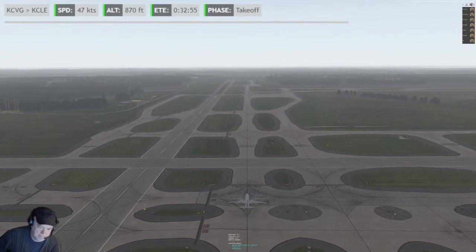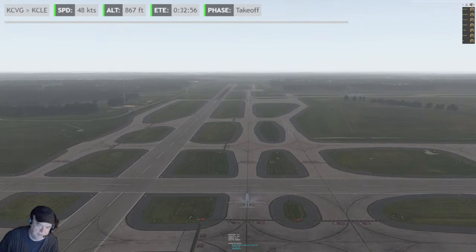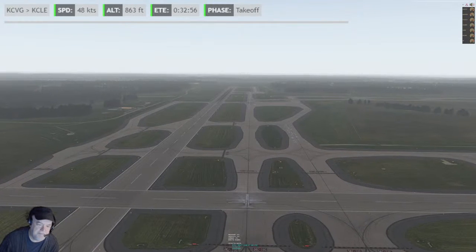Delta 43, cleared to cross runway 18 right. Cleared to cross runway 18 right, Delta 43.